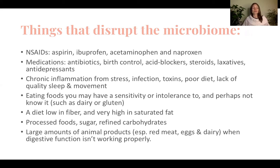So it's really powerful. And then chronic inflammation, which comes from so many things, like all of our lifestyle factors: stress, toxins, infection, poor diet, lack of quality sleep, movement. And so again, it really is looking at our health holistically, and that's what it means when I say I'm a holistic health coach.